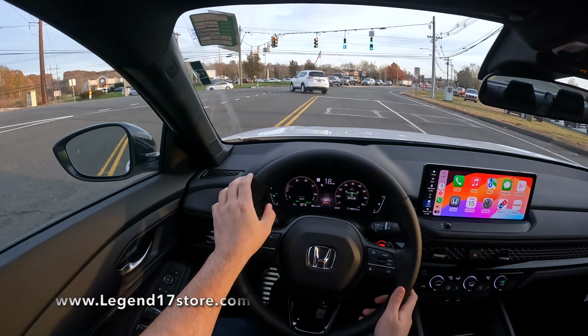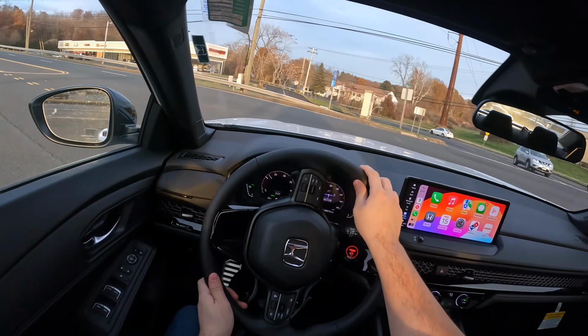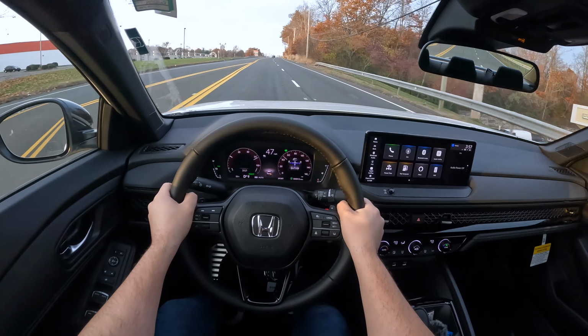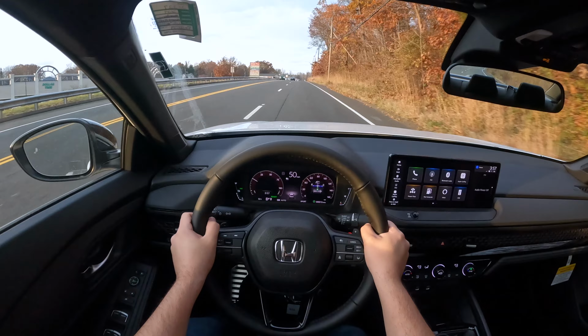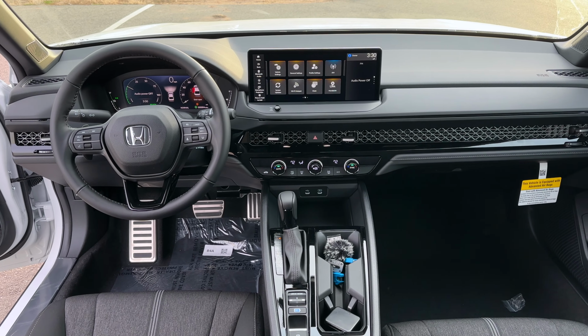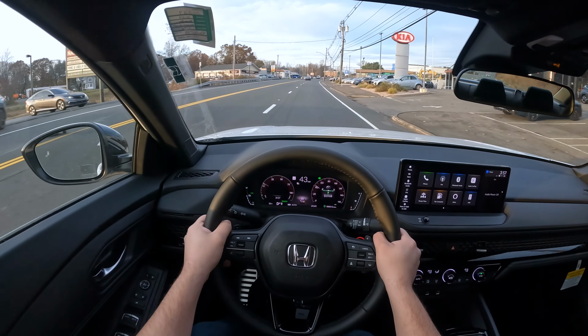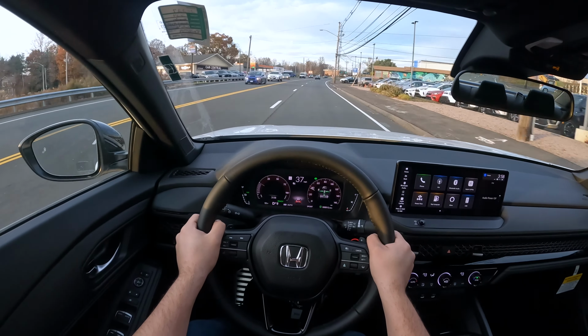By the way, guys, Honda system is very good. I'll show you their system. It is nice and responsive. 204 horsepower and 246 pound-feet of torque is enough, but I don't think this could replace the 2.0 turbocharged four-cylinder engine that Accord had from 2018 through 2022.